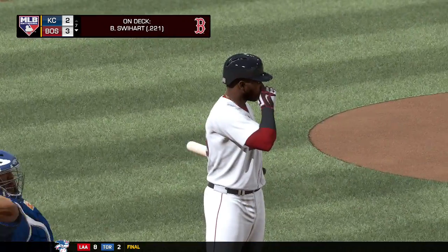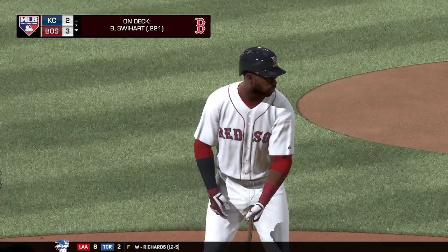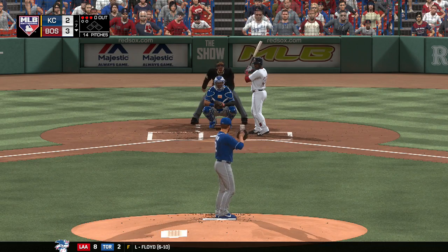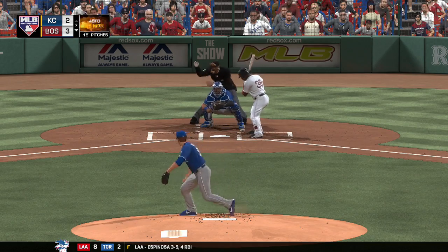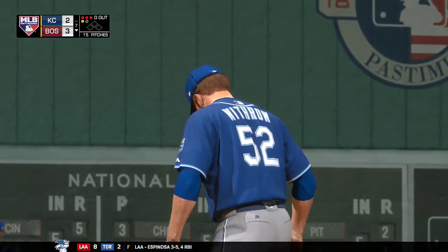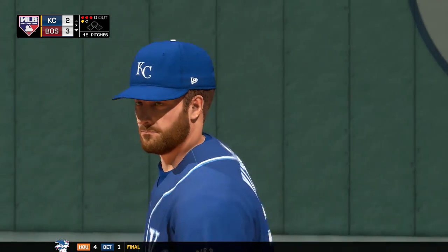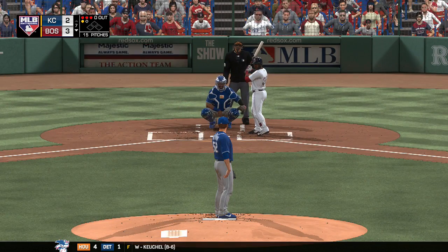3-0 now. Well, knowing the threat this guy poses if he gets on base, I think the next pitch should be a challenge pitch. You don't want to give guys that can run a free chance to cause havoc out there, especially the leadoff guy. And that's over. 3-1. I really like what he did right there. 2-0. He wasn't able to hit the spot he was shooting for. 3-0. He made a better pitch, and now he sits 3-1. Let's see what he does here.